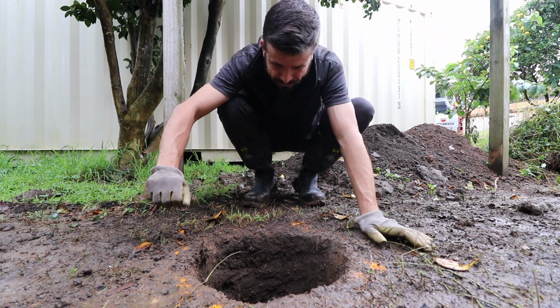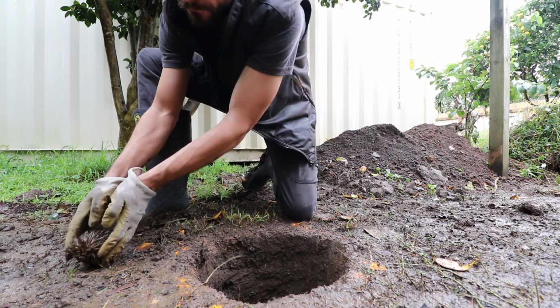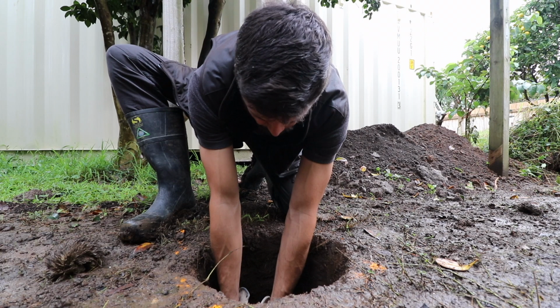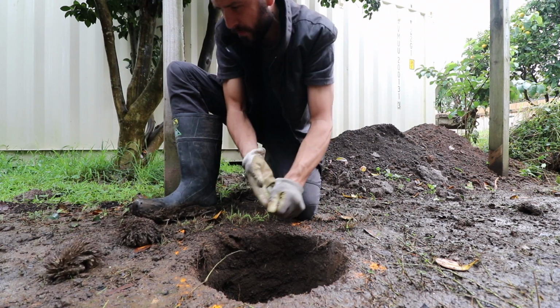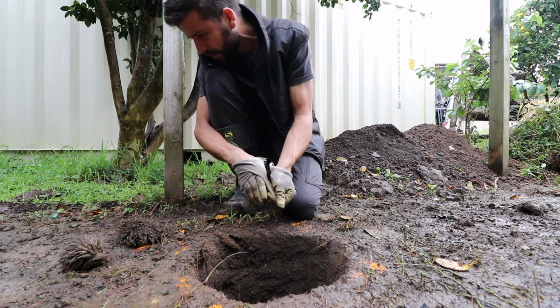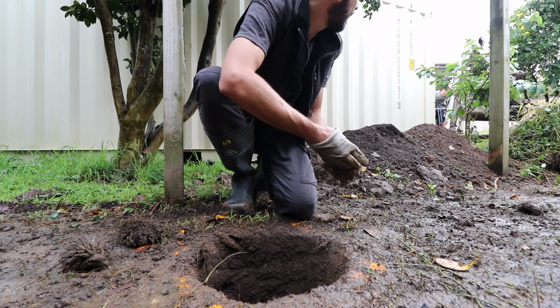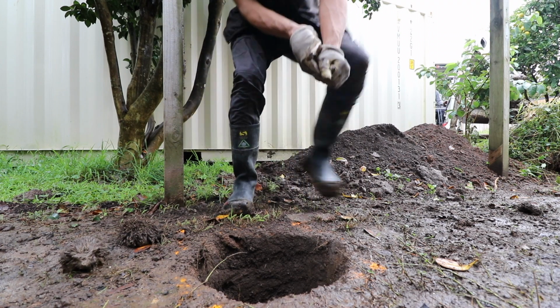Here we go again. This time there's two. Oh, you keep the hedgehog out. Saving the hedgehogs, yeah. There's two of them.